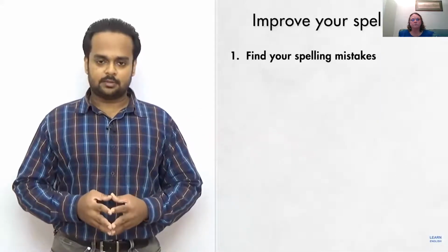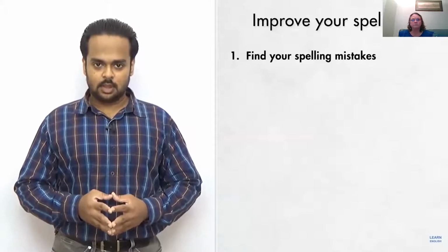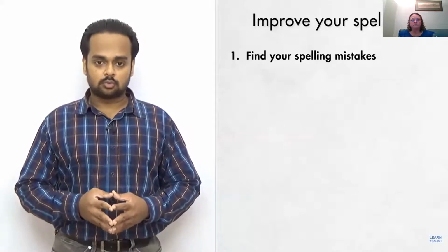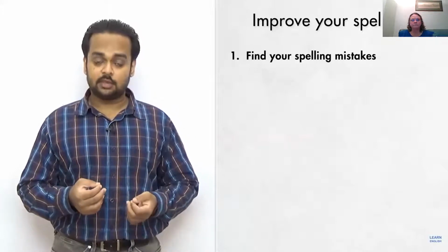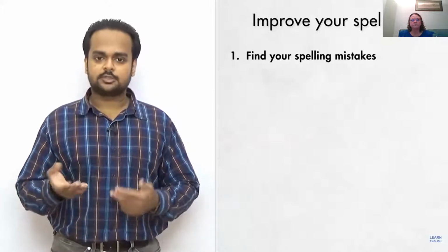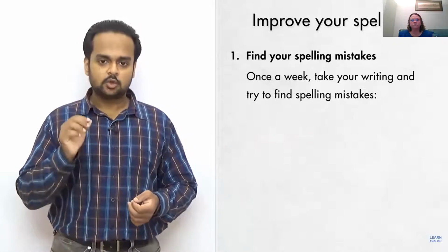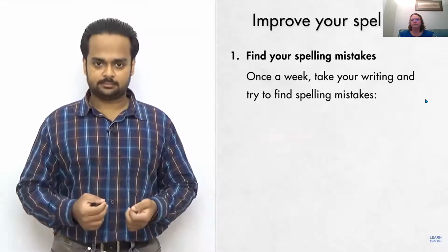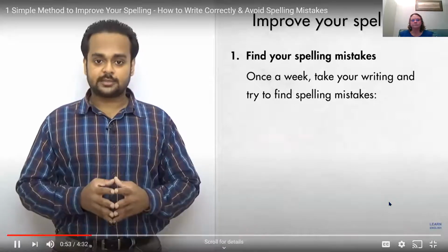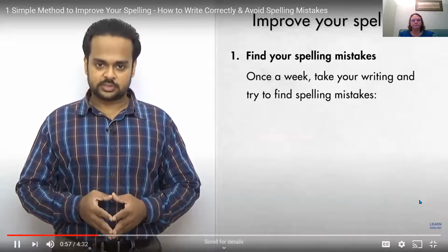Okay, the first step of this exercise is to find your spelling mistakes. You do this by checking your own writing. If you are a student, then I'm sure you write a lot. If you work, you might write emails or reports. So at least once per week, take your writing and try to find spelling mistakes that you have made. Now, I know that this can be difficult. You don't know what mistakes you're making. So there are two great ways to know your mistakes.